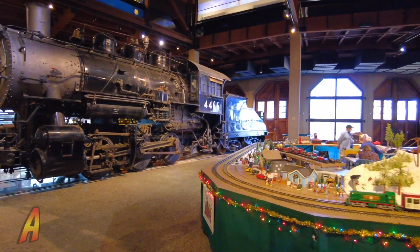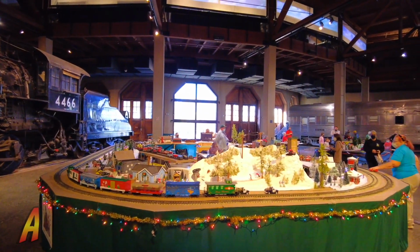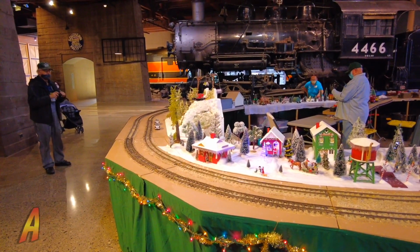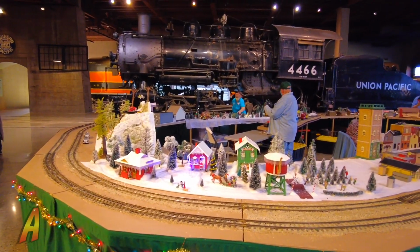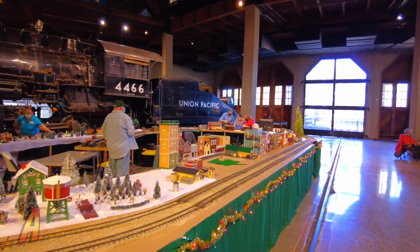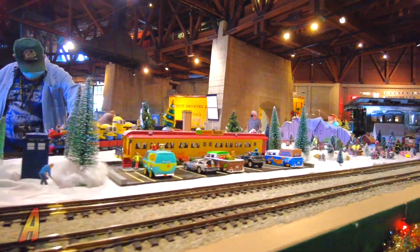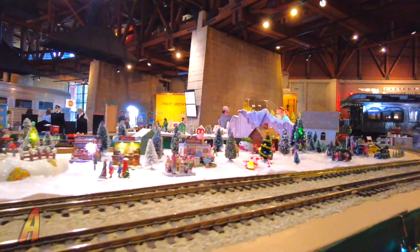The California State Railroad Museum was having a big model train exhibit, and we were fortunate enough to see this show. This two-day event was a great showcase for clubs and organizations to show off their impressive model railroading skills. Let's start our tour of these trains by looking at this G-scale layout. It was put together by the Sacramento Valley Garden Railway Society and has a great Christmas theme.